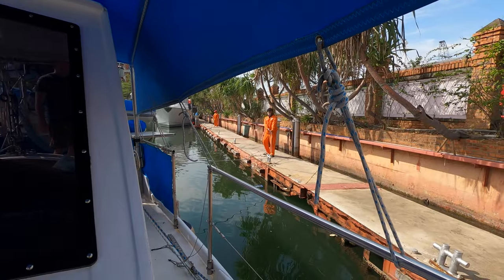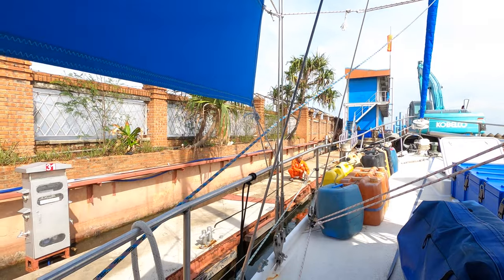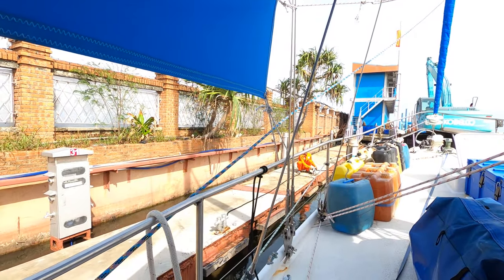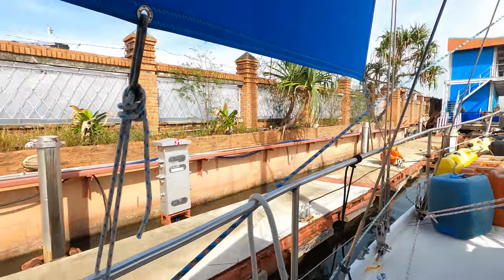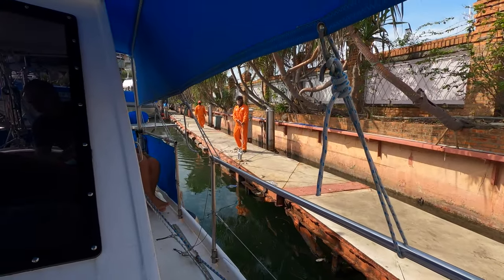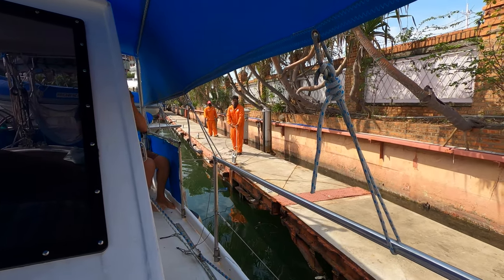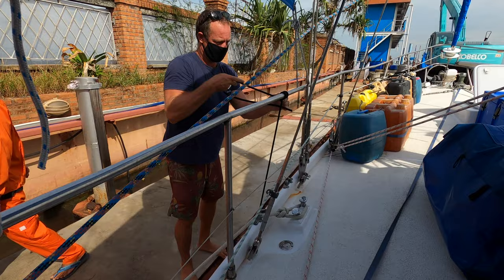Done. Super easy when those dudes on the dock catch the lines, and Captain brought it in beautifully. It wasn't a hard docking situation, there was no wind, so it's all worked out pretty nicely. And welcome to Jakarta, everybody.